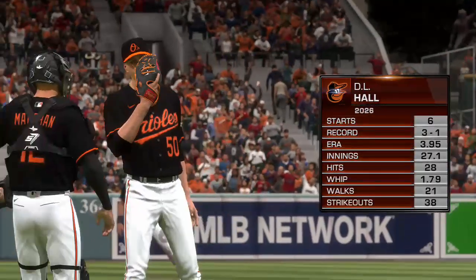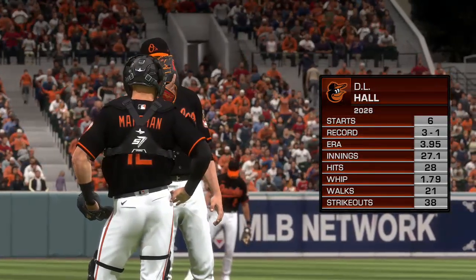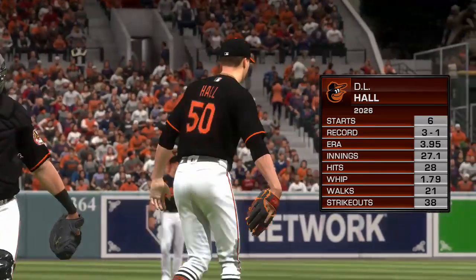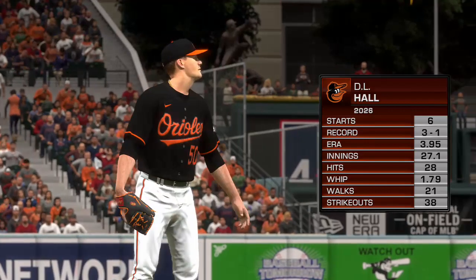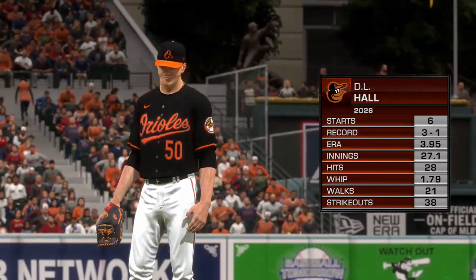DL Hall gets the ball for the Orioles in this one. Dan, any thoughts? Hey, one of the strengths of this guy is handling right-handed hitters. Right-handers coming into this game are hitting under .250 against this guy, so he's doing a lot of things right when the right-handers step into the batter's box.